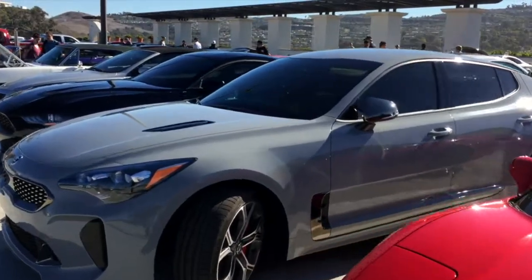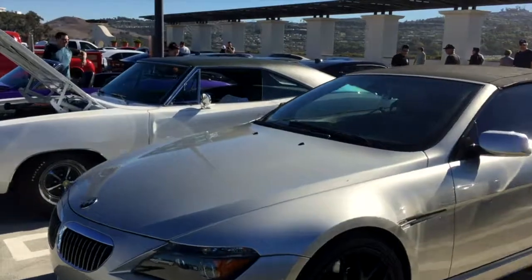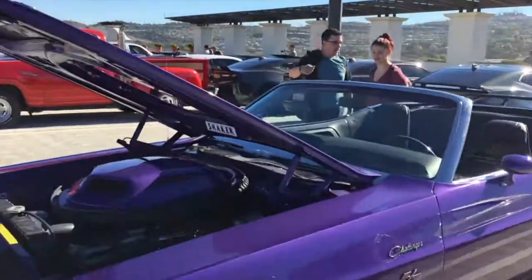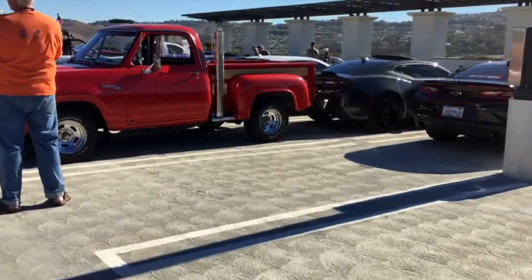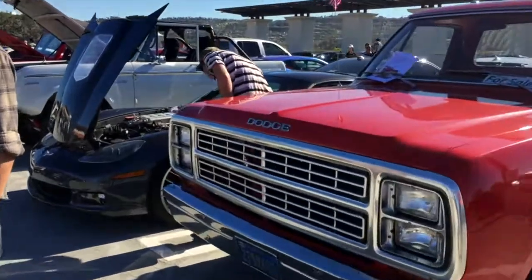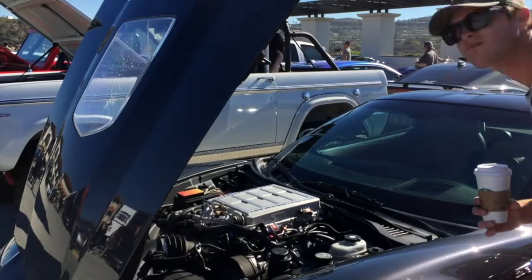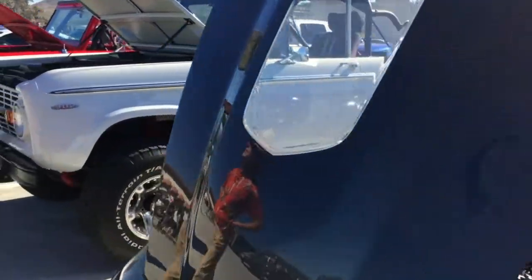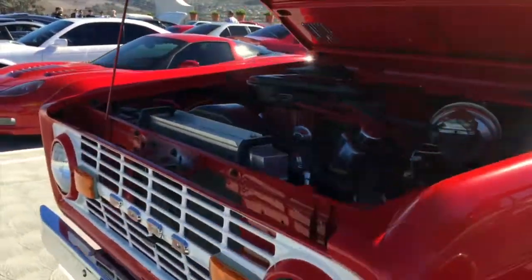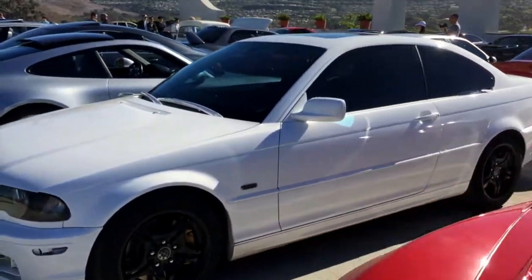NSX, Kia, Mustang, BMW. Really nice looking Charger there. Challenger just sitting next to it. Great looking Dodge truck sitting here. A C6 Corvette ZR1 running that LS9 engine. A couple of Broncos side by side. Z06, that of course had the 427 in it.